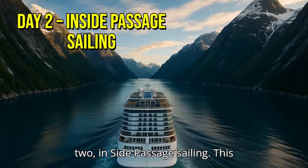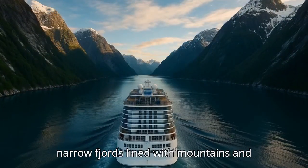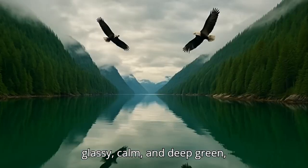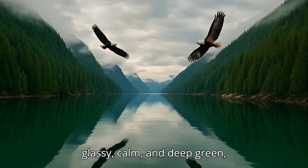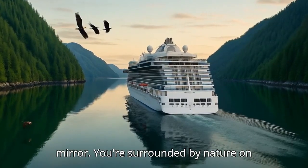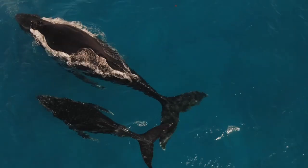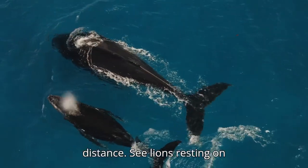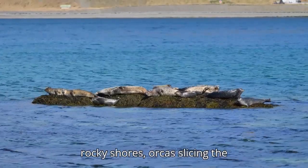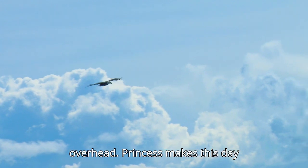Day 2. Inside Passage sailing. This isn't just a sea day. You cruise through narrow fjords lined with mountains and forests on both sides. The water is glassy, calm, and deep green, reflecting the clouds and trees like a mirror. You're surrounded by nature on every side, and the wildlife shows up. Humpback whales breaching in the distance. Sea lions resting on rocky shores. Orcas slicing the surface. Bald eagles soaring overhead.